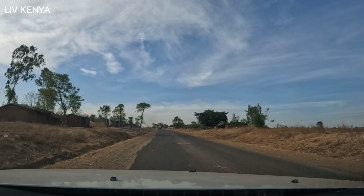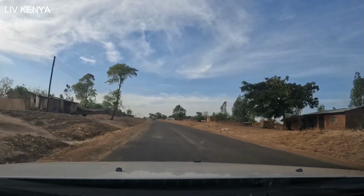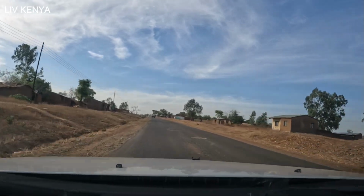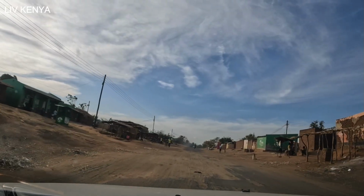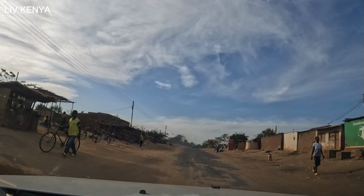We still continue with our journey, but the potholes, this is just sad. We thought that the entire country had good roads, but this side of the country has really bad roads, I would say.